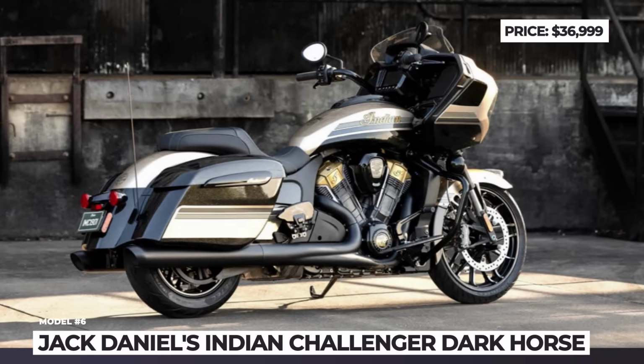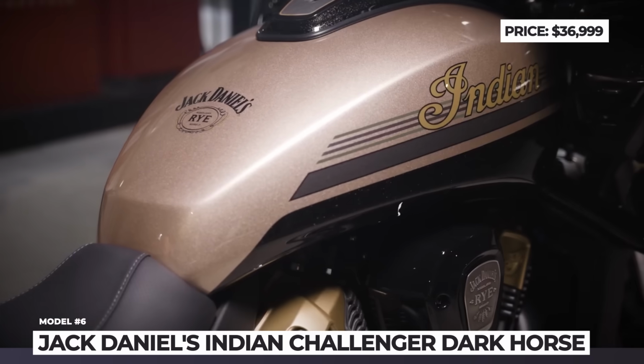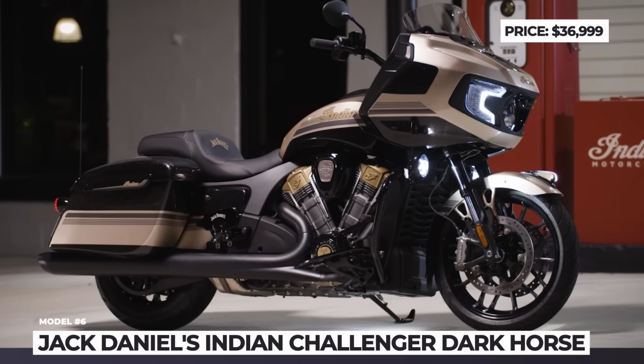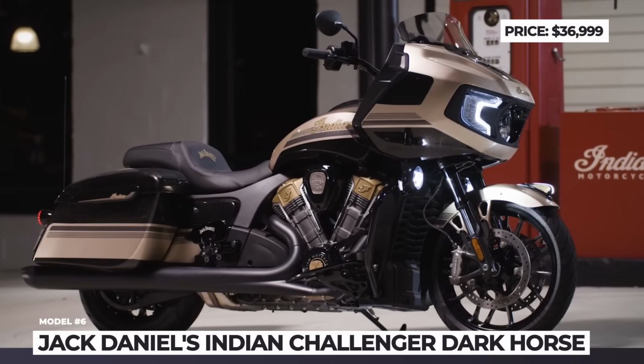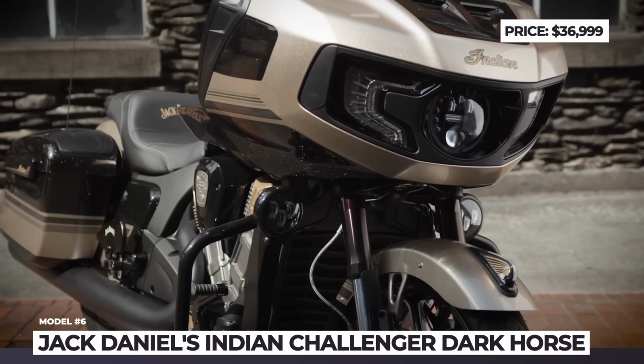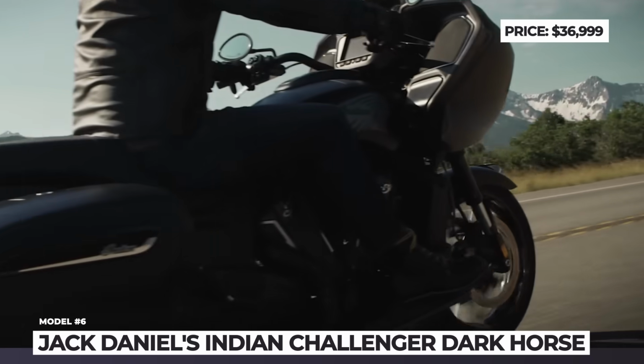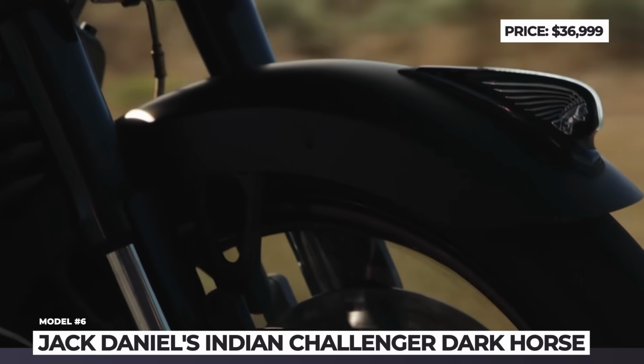Jack Daniel's Indian Challenger Dark Horse. The long-standing partnership between America's first motorcycle company and its first registered distillery is being reinforced once again with the 2022 Challenger Edition, limited to 107 units. As usual, the bike is designed in cooperation with the Clockworks Custom Cycles.